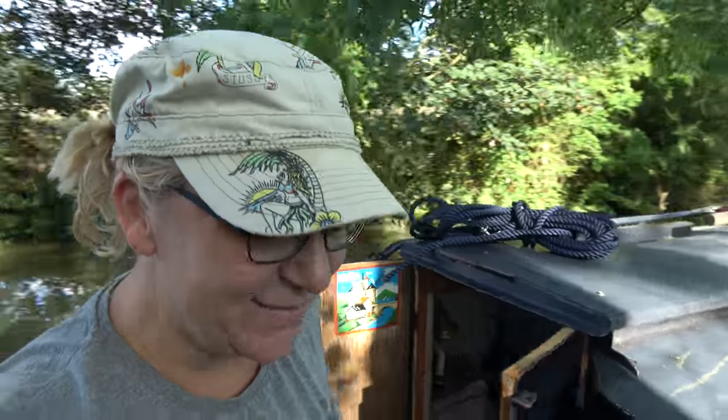Good morning. We have 3 locks to do this morning and then 5 locks from bottom lock to get to Fenny Compton. So there's no dilly-dallying today. We have to put the center lines on, put the tiller on. We are really close to the lock. I'll show you what that looks like. There we are.